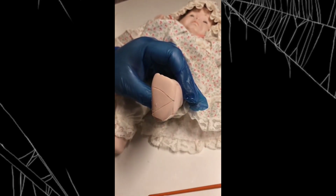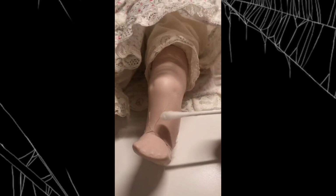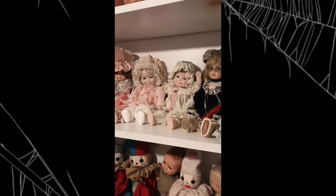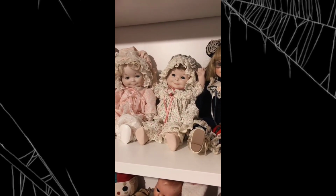After about an hour and a half of trying, I had finally completed the fix. I left her in her box overnight to dry, just so she was safe, and then wiped off the excess glue. And here she is, she looks so happy.